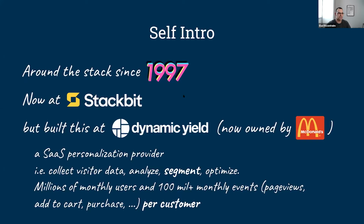Just a bit of self-introduction, without selling myself or my employers too much. I've been working professionally since about '97, so I'm officially a boomer, I guess. That's what my daughters told me. I've been all around the stack: front end, back end, full stack. All that is really interesting to me, and I'm trying to maintain the same passion for all things software development.